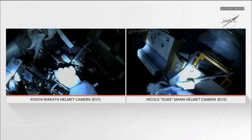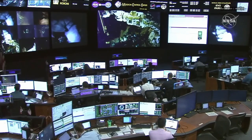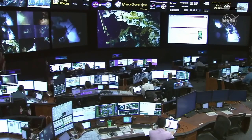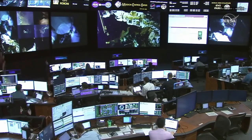Okay, Dina, the lower vault. Duke, if you feel like that APFR is behaving, you can feel free to continue work on it, but we can also have you pause and head to the upper triangle and wait for Koichi to get over there. Okay, so I've got it in Tango Tango. I'm just trying to get that knob locked.